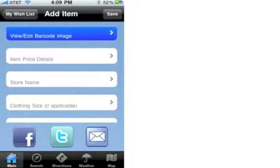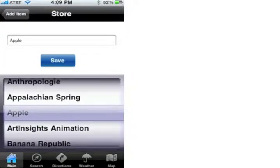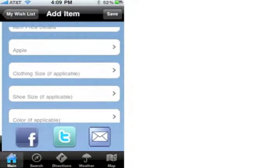And then depending on what you're storing, you can actually store the store that you're looking to buy it at, or if it's a clothing item, what type of clothing it is. And then again, you can send this information via Facebook, via Twitter. So if you're building a wish list, you can send that to somebody if you want to have somebody buy you that item.